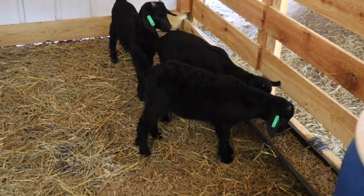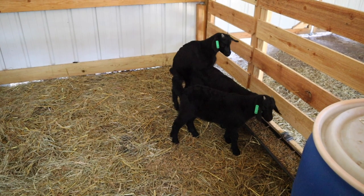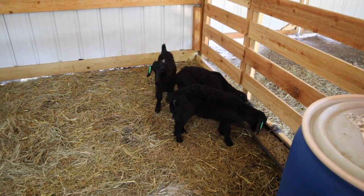Alright, so now you got two of them that's eating the food. I guarantee you once they figure out that the food's in here and they can get in here without the big ones bothering them, they'll probably figure out how to get in and out in a hurry.